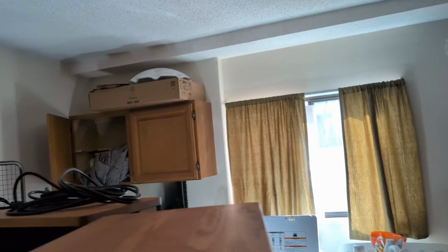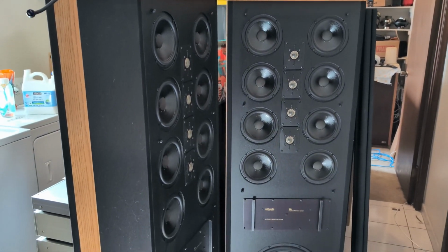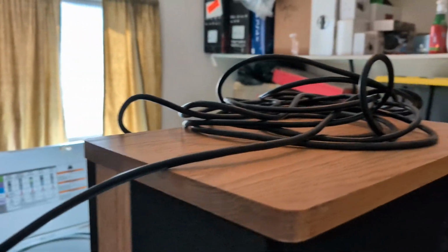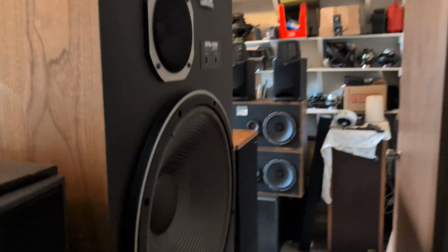There's some cracks. I'm going to try and back patch it from behind and clean it up a little bit. The other one actually has a couple more cracks than this. But yeah, the holy grail out of the whole set is these Polks. I'm so thrilled to get these. I've always wanted them. They came with the original SDA cord, which is pretty rare. Those often don't come with them.